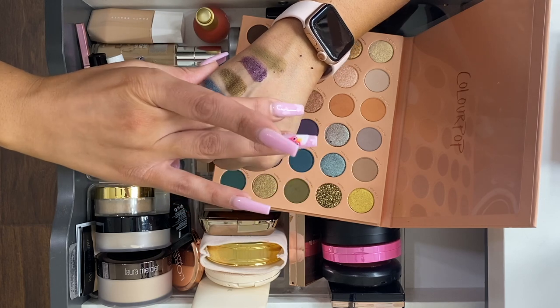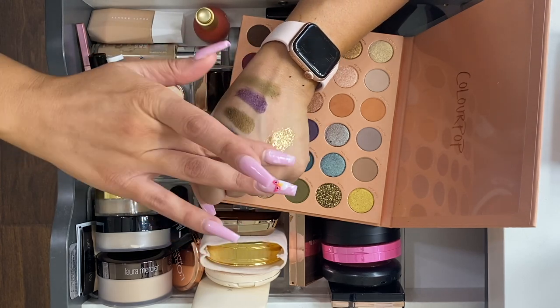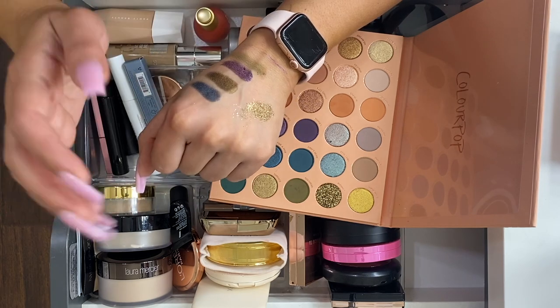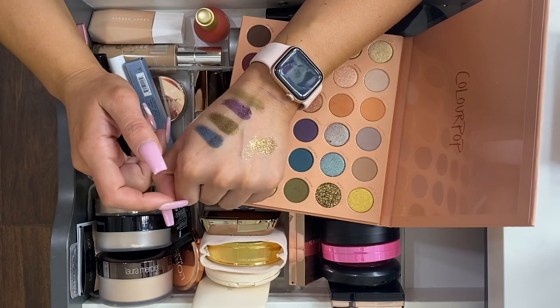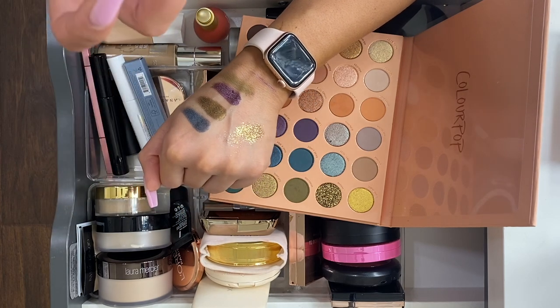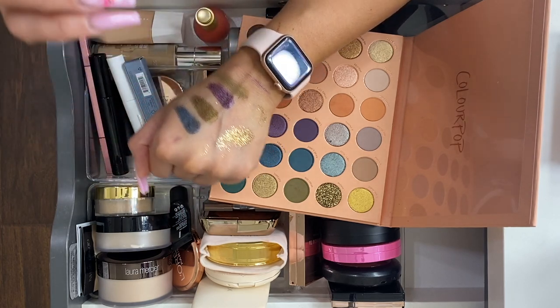Oh my. Yeah, absolutely. If I did not hate seeing empty pans or missing things in palettes, I would totally just scrape the crap out of that one and call it done. It's pretty, but can I use this on my eyes? Probably not eye safe. I'll have to look. It's chunky glitter, not really fine glitter.